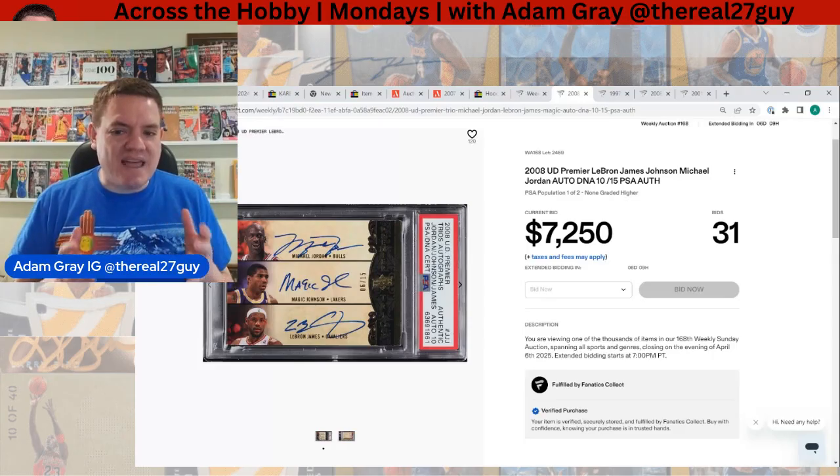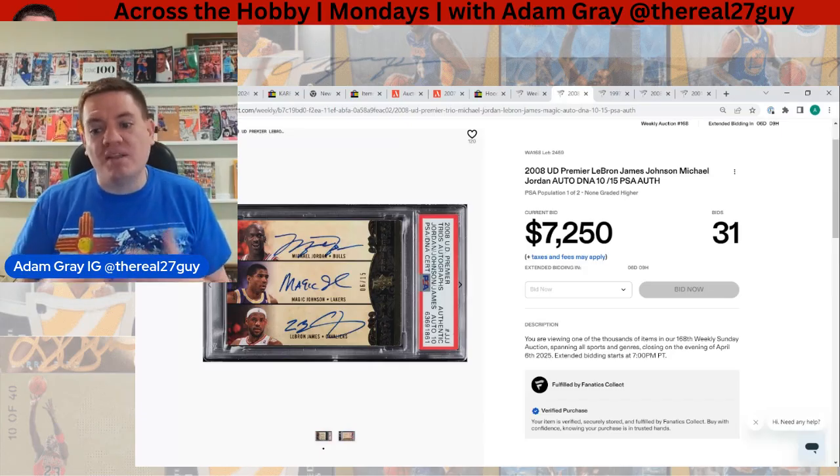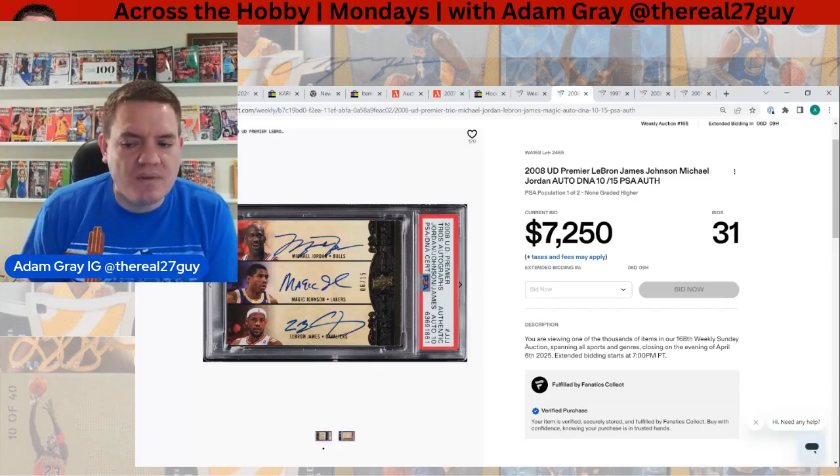These three guys led their eras. Magic Johnson is one of the most important players in the history of the NBA and on a lot of people's top 3 lists of all time. Jordan's on most as number 1, and LeBron's on most as number 2. You could make the case that they're the 3 best players of all time.